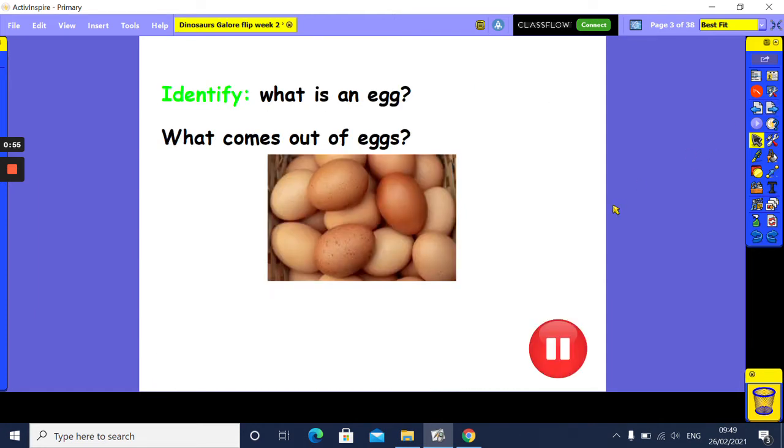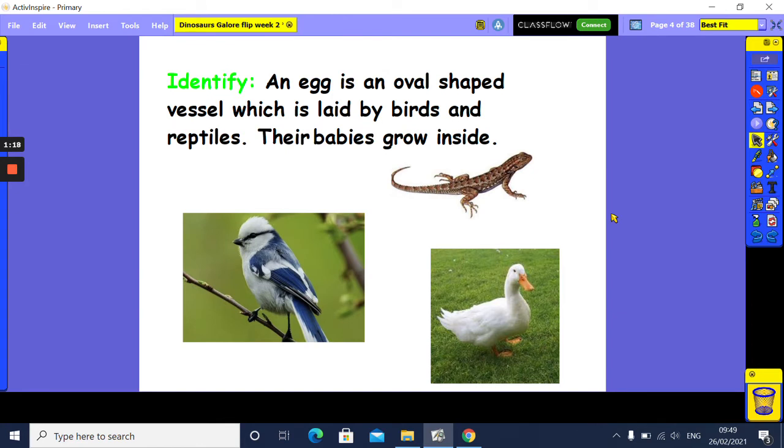First of all, let's identify what is an egg. What comes out of eggs? I want you to press the pause button while you think about these two questions and talk about them with an adult. What is an egg? What comes out of eggs? Okay, let's see if you were right.